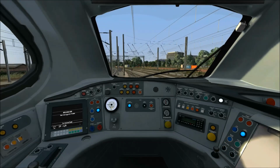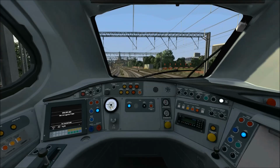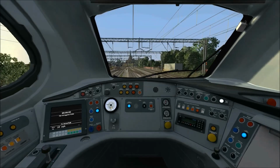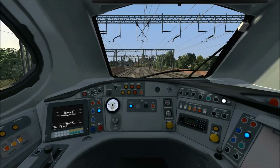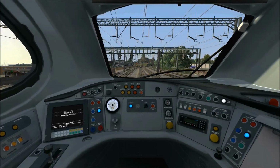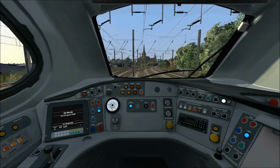As we get close to 35 miles per hour, I'm going to shut off the power and allow the train to coast until we're able to accelerate further. The speed limit will shortly be going up to 80 miles per hour, and we will be passing the 80 mile per hour board just as we enter this right hand curve just coming up.